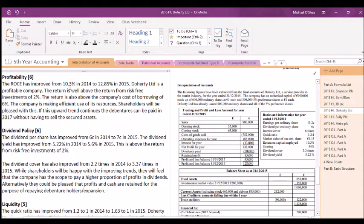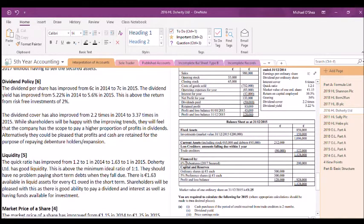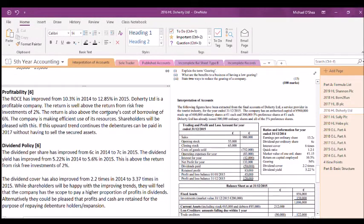ROC has improved from 10% to 12%, so it's profitable, above the risk-free rate of 2%, and the cost of borrowing is 6%. Again, where do we see the cost of borrowing? It's the debenture percentage rate here. That's the cost of borrowing, because that's what's going to cost them interest-wise to borrow even more. The return from risk-free investment is now actually 1 to 2%. Back in 2016, it was more along the lines of 2%.